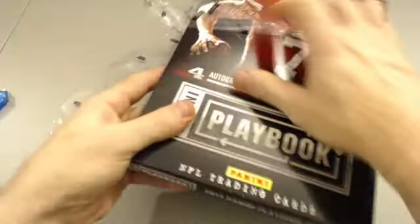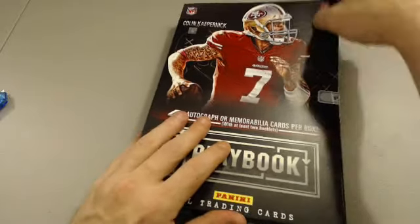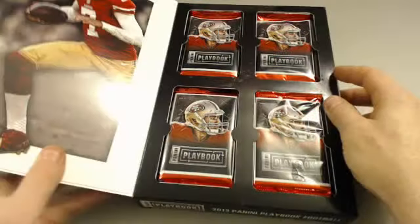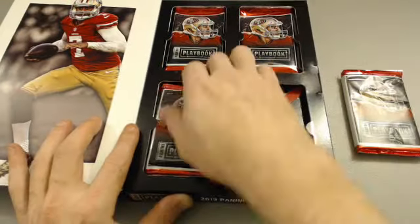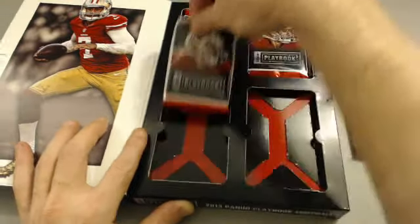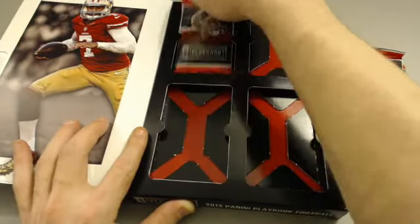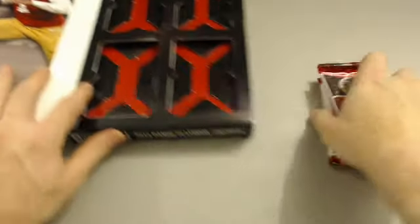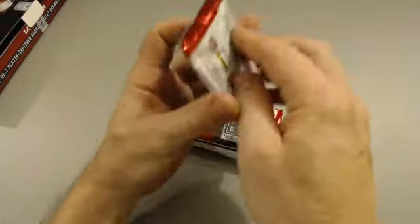All right, guys. 2013 Playbook. Whatever is in between lists is each break. All right, fellas. Let's get her going. Love some Playbook. And I will try, as always, to save the two booklets for last, just to give a little more excitement.